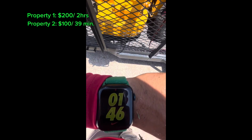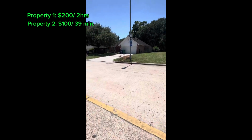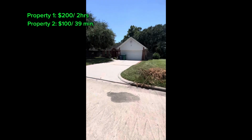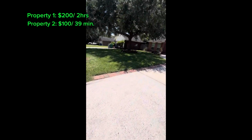So on this one, we're clocking out right at 1:46. We arrived at 1:07, so that's 39. We'll just say 40 minutes worth of labor, and it's $100, so that's right around $150 per man hour.